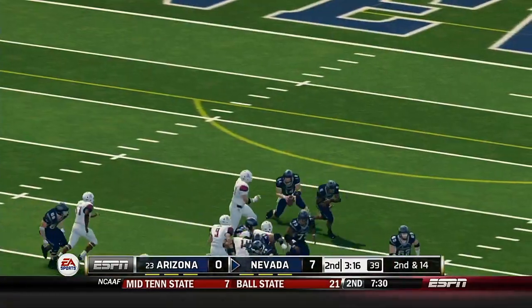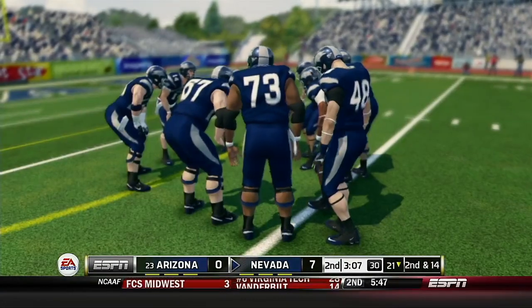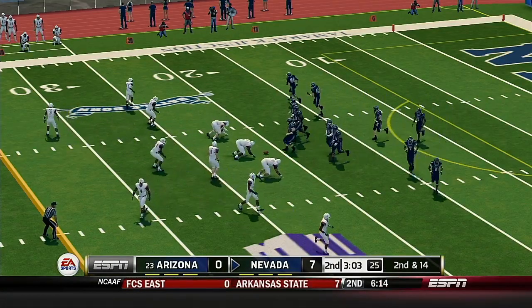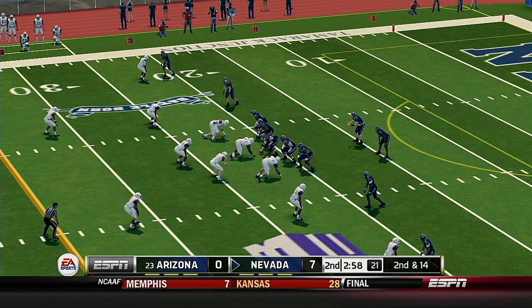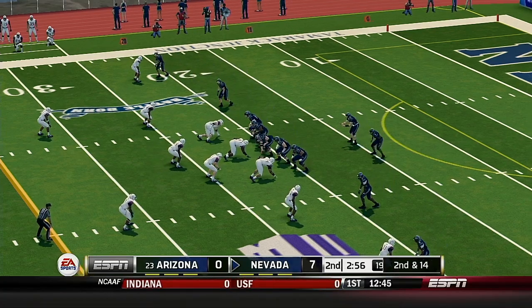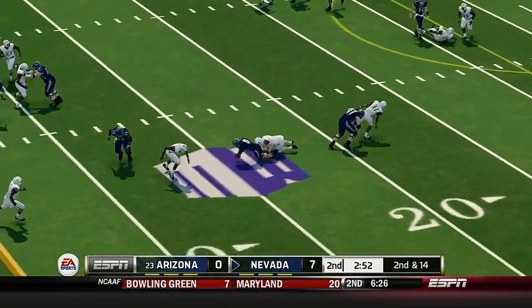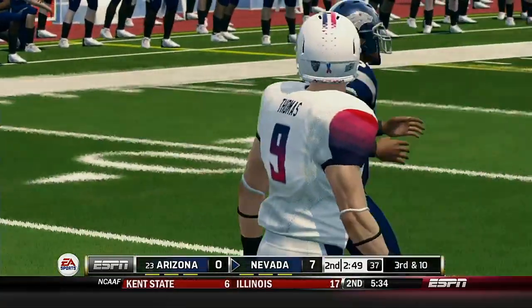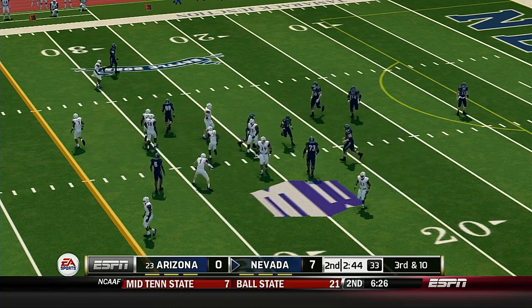Ouch. Pretty big loss on the play, and I think they might want to reassess the strategy here. Perhaps run a screen, maybe hit the tight end on a short pattern. This D-line is just a bit much to handle at this moment. Second down, 14 coming up here. Ball on the 21. Fires out quickly to the tailback, and he's taken down at about the 25-yard line. That brings us third and 10.